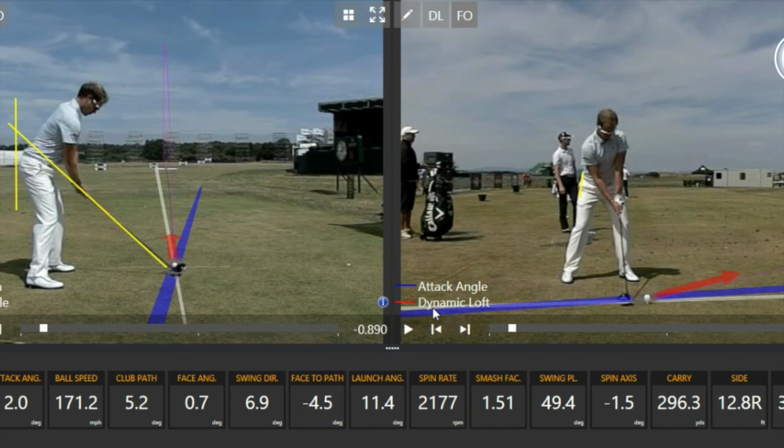The launch and spin numbers are very athletic, again, going to be very long and strong. You could possibly launch it a little bit higher than he is there, but the spin rate's very good, so it means it's quite a strong flight, and it's going to get good roll and good carry. As we see there, the carry numbers are 296 yards, which is long, and total distance of 323 yards, so very, very good indeed.